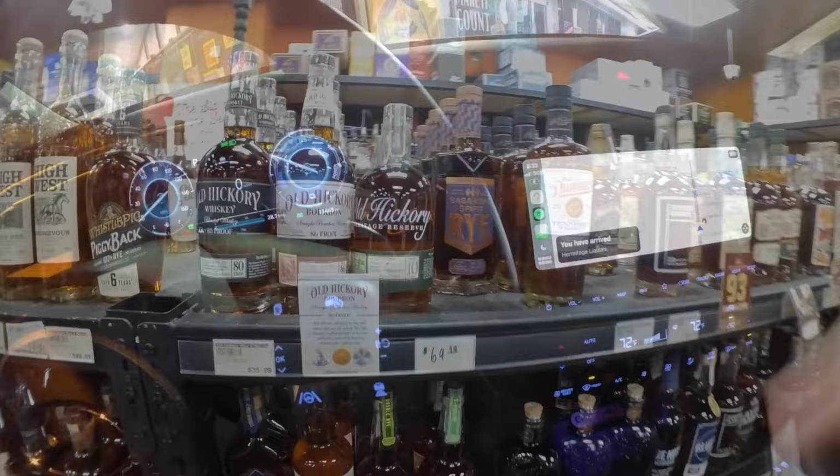Battery is running low, but we are here at Hermitage Liquors. We just left Old Hickory. What'd you think of Old Hickory? I thought the store was large. I thought they had a good selection. A few things I'd never seen before, but no barrel picks. Maybe we'll find some here?